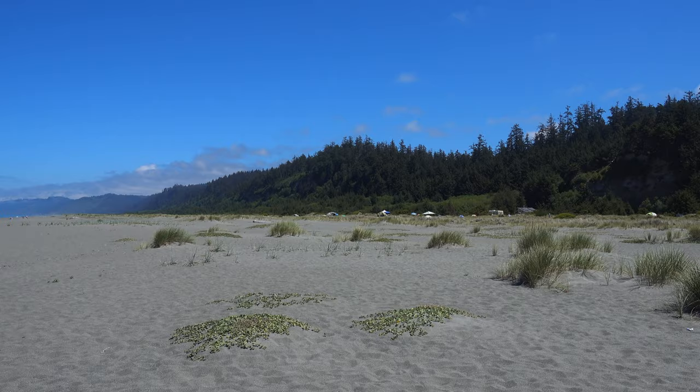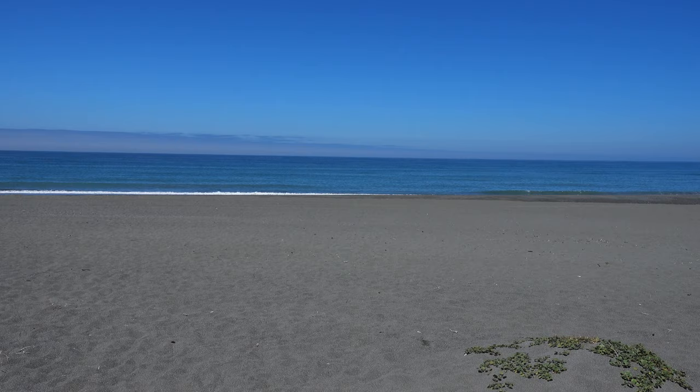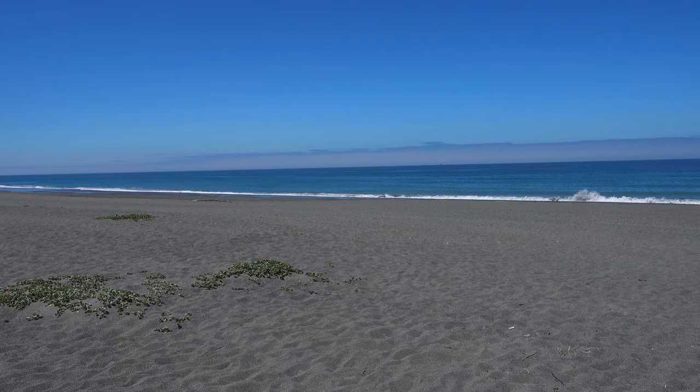Gold Bluffs Campground. Here is the campground. You can see some of the tents. And here is what really makes it special. Yesterday it was very foggy, thick fog, and it was cold, 50s or so. Today the sun's come out, the sand is burning my feet, and it's just beautiful.